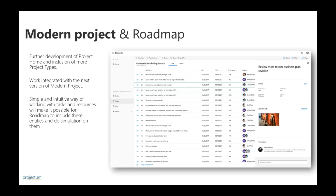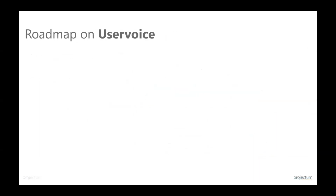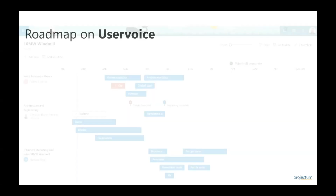It will be possible to include different entities from the modern project within roadmap that we don't have today. And I will get back to this here, because on user voice, a lot of people have been requesting features here, and I've been scouting a little bit for, okay, so what is Microsoft putting attention to? What have they replied to? And some of it, they even said they're already working on it.